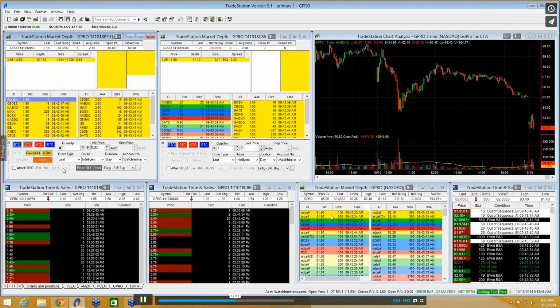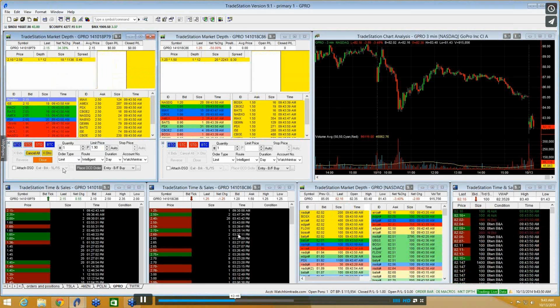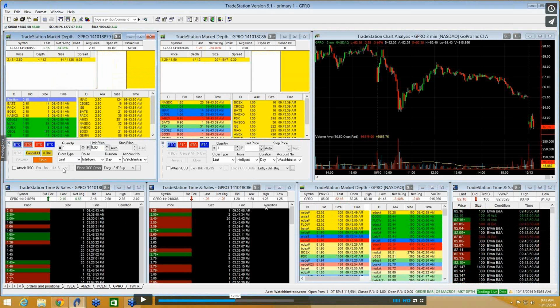Notice again, no bidders popping back above 82. Here they are. Okay, so this, I spoke too soon. This gets interesting. I paused it for a moment. Here we go, same thing we've been talking about. You have a bid stack at 82.